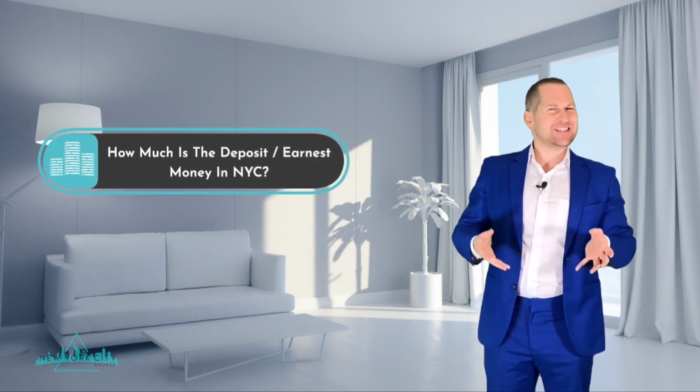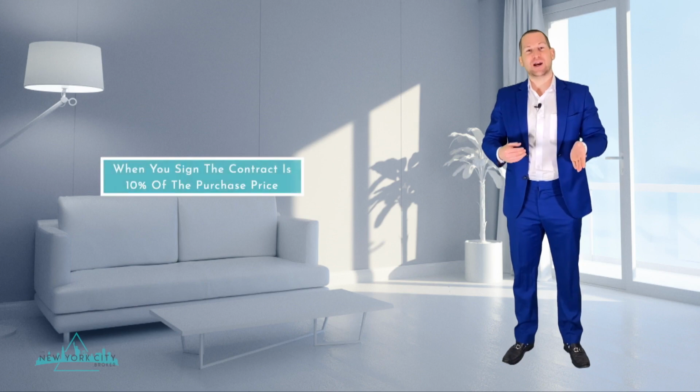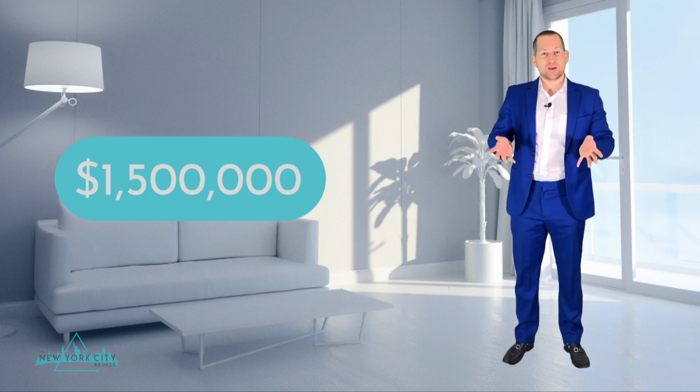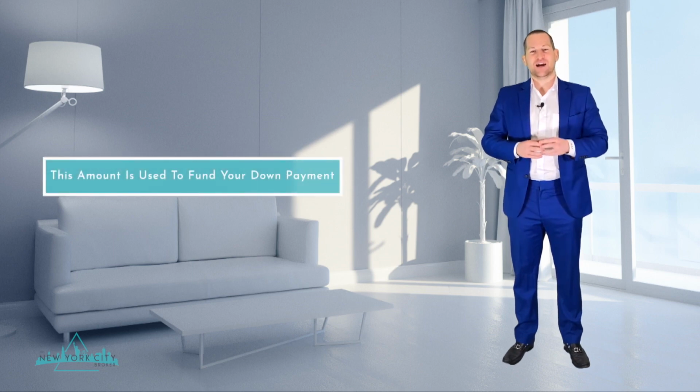So how much is the deposit or earnest money in New York City? The standard amount of deposit in New York City when you sign the contract is 10% of the purchase price. So for example, for a $1.5 million property, that would be $150,000. In most cases, you, the buyer, will transfer the deposit into an escrow account held by the seller's attorney. If your purchase of the property goes smoothly, the amount is used to fund your down payment.